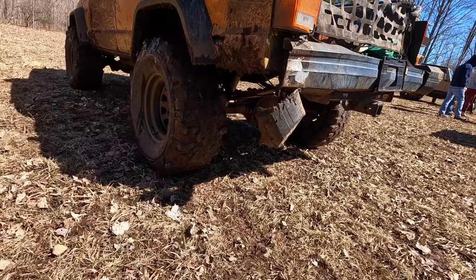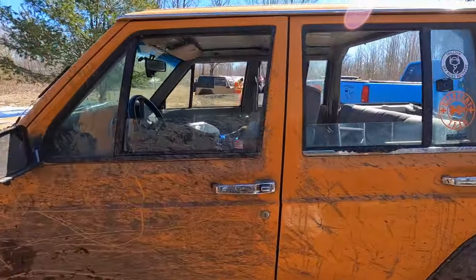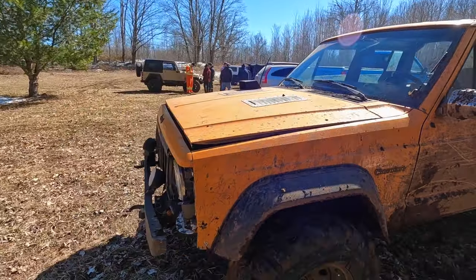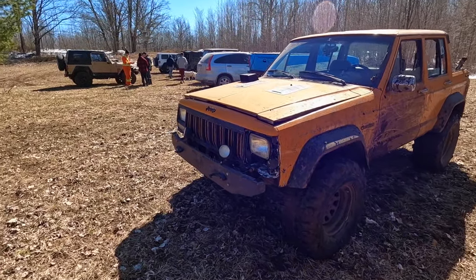Because I guess for whatever reason that axle and that fuel cell did not want to sit together in the back. But yeah, this thing's pretty cool. It's just a trail pig, but what else do you need when you're out here?